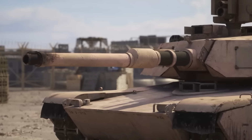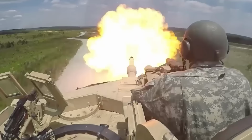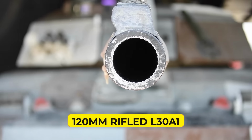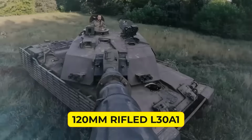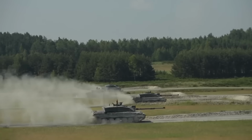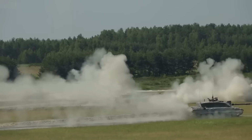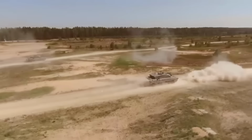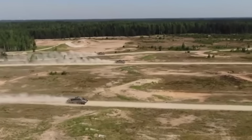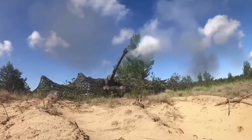The Abrams uses a 120mm smoothbore, like most Western tanks. It's powerful, accurate, and deadly. But the Challenger's 120mm rifled L30A1 is a different creature. It hits harder at long range. It fires HESH rounds designed to smash fortifications and disable vehicles, even without direct penetrations. It turns long-distance duels into British target practice. In Ukraine, where engagements can stretch across kilometers of open fields, the Challenger simply had the better tool for the job.